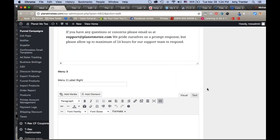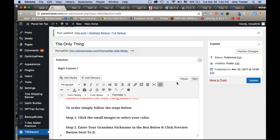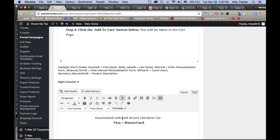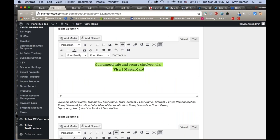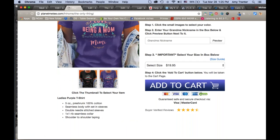I took out that product description up top, and I ended up putting, let's see, I'll go back to the columns here. After right column 3 where we had step 4, right column 4 was that guaranteed safe and secure checkout. This is just simple text. You can see where it ends up right here, right underneath the add to cart. And then right column 5 was that buyer verified reviews stars, okay? And you can see where that ends up.